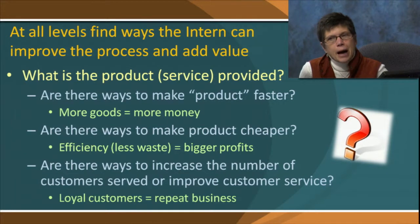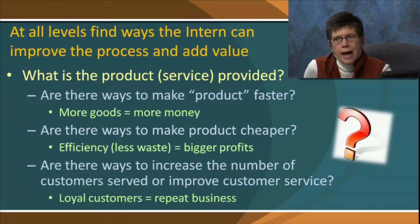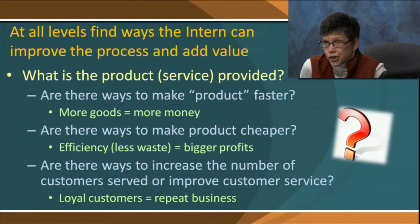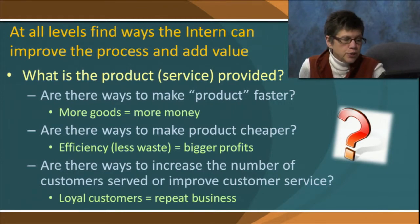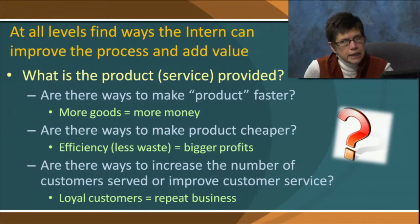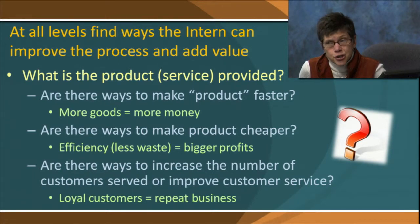You also have to think about how your intern can add value to the organization. How can they improve the process of what's already happening? Is there a way to make that product faster? Is there a way to make the product cheaper? Are there ways to increase the number of customers served? Value is actually a lean term.